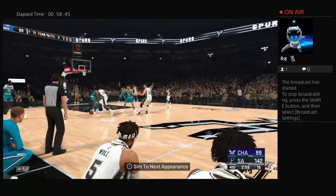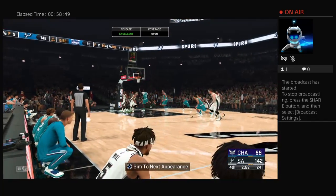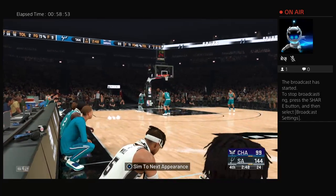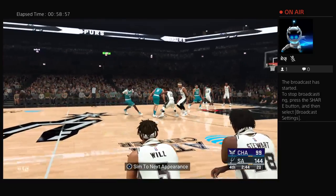Here's Maladon. He's guarded by Anthony. And that one's good. Maladon's gotten 4 this quarter. It doesn't get any easier than that. The defense has to play better.